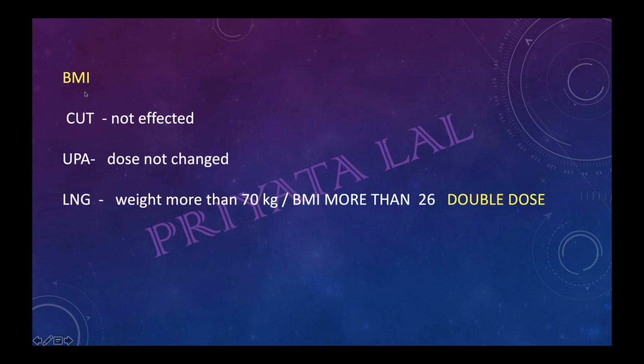Move ahead. Now if you are getting a high BMI patient, there are 3 options. Copper T is not affected by BMI. UPA dose is not affected by BMI. But if the patient in your question is more than 70 kg, either for part 2 or part 3 people, in part 3 also we always ask the BMI of the patient. No station can be done without asking BMI. So we always ask about the weight or BMI of the patient. If in your question it is more than 70 kg or the BMI is more than 26, a double dose of LNG has to be given. So only one EC is affected by BMI.